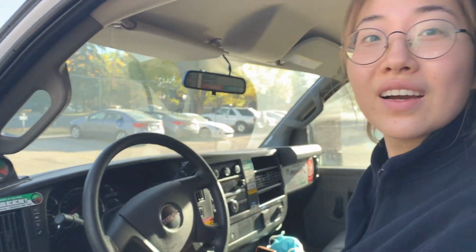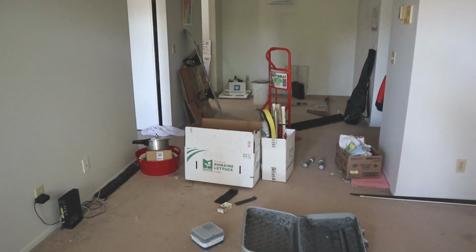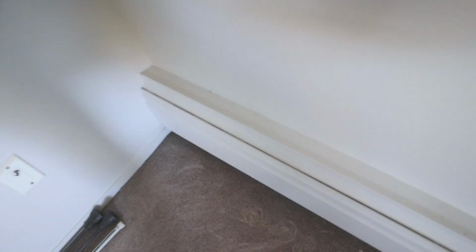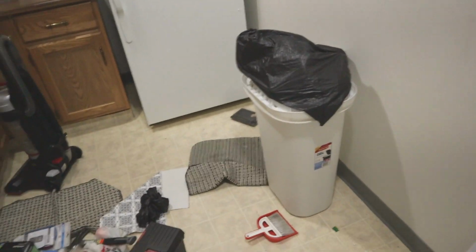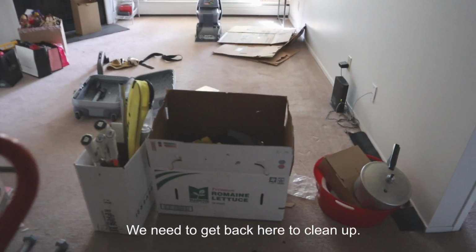Here we go. All the things are done. So tiring, and now we have to go back to the new house. There's my car key. Okay, I have to turn up the light. And you saw, there's so much clutter. There's so many things to throw away. We still need to come back here because we'll clean the whole apartment.